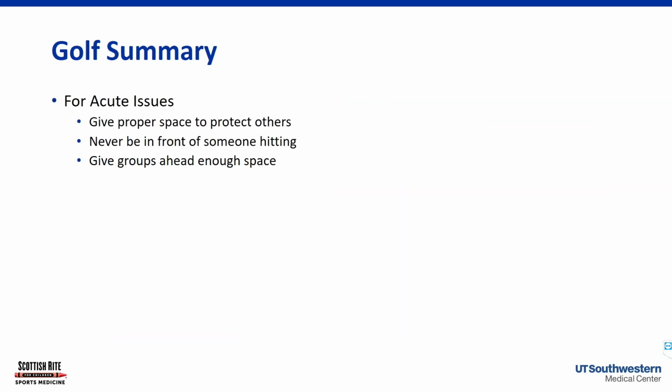So just a couple of things. For acute issues, this seems intuitive, but making sure you give people proper space, right? The number one issue was getting hit by the club and hit by the ball, right? Give people space when they're swinging. Don't be in front of someone. You know, the ball can go in many directions, but it never goes backwards, right? And then for chronic issues, injury prevention is key.